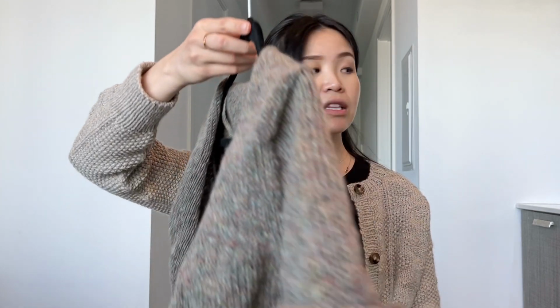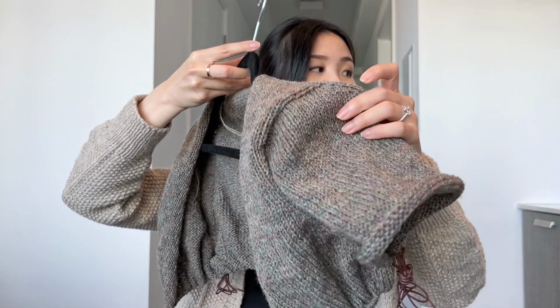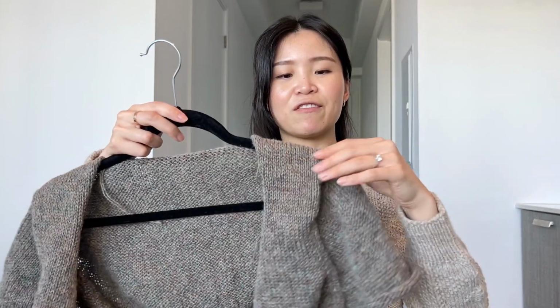Also, I chose this pattern because of the shoulder construction. I really like, it's a little hard to see how it opens up like this, and it gives it the look and feel of a set-in shoulder, which is really hard to replicate with knitting. I find a lot of patterns are usually just your simple raglan or a drop shoulder, but this one has a cool set-in sleeve, and it's also not a full saddle shoulder, which I think looks a bit more masculine, which is totally fine. That's also a look too.